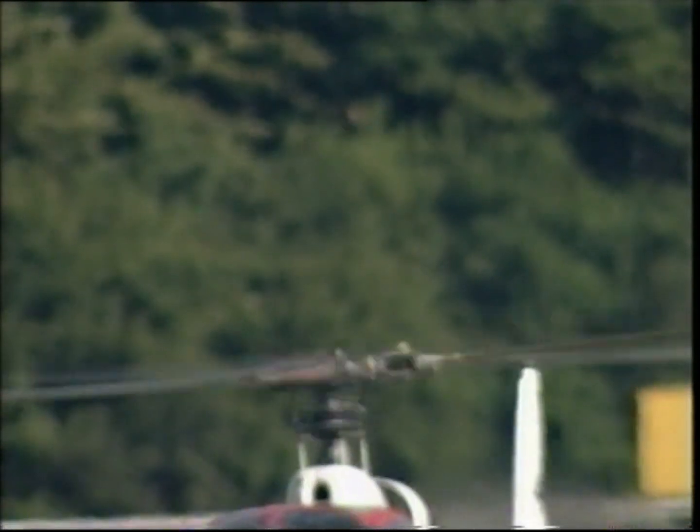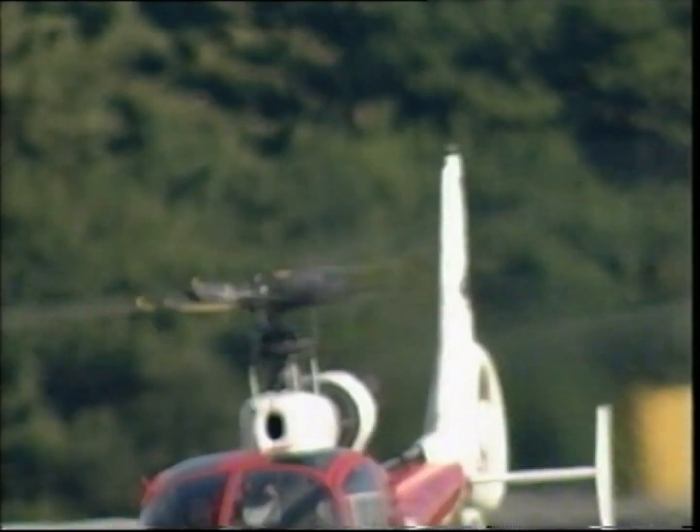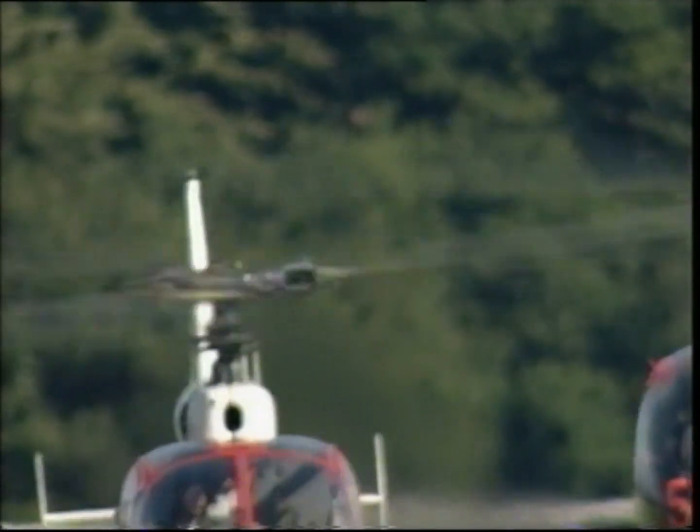Here we come now with the two Gazelles just about ready to take off. They're coming from 705 Squadron at RNAS Culdrose, and they're basically used for basic helicopter flying training to take them up to wing standard. Here they come, taking off now. They'll now be hover taxiing along to start the display right in front of you, and then watch the fireworks start.